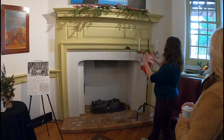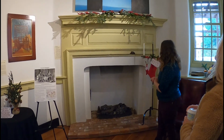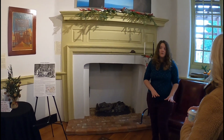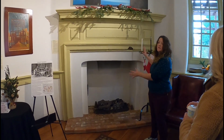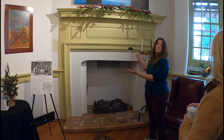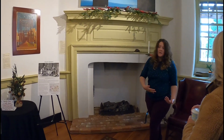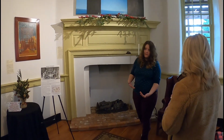A fireplace like we see in many of our homes today is actually the English style way of heating your house. So people coming from England, this is what they are used to. That's what they bring with them. People from Germany bring their different heating style, which is a 5-plate stove.